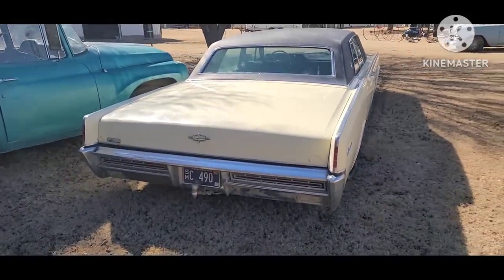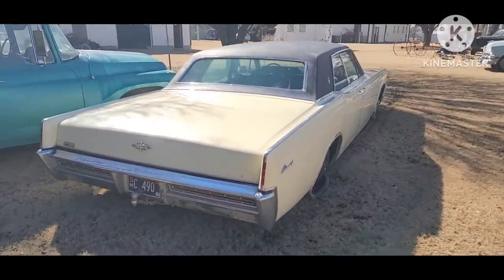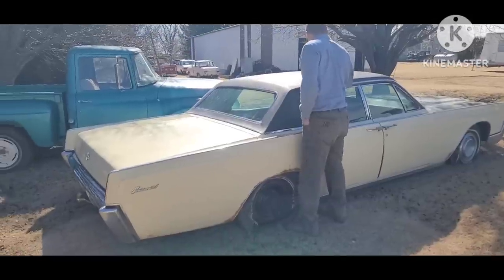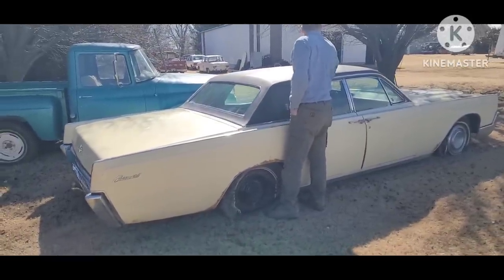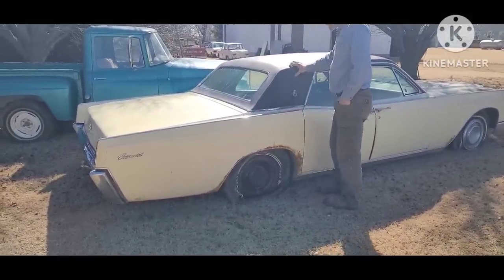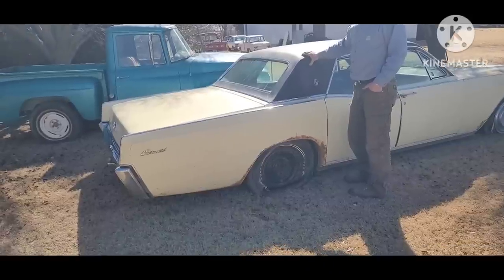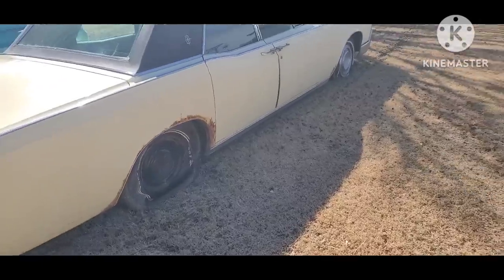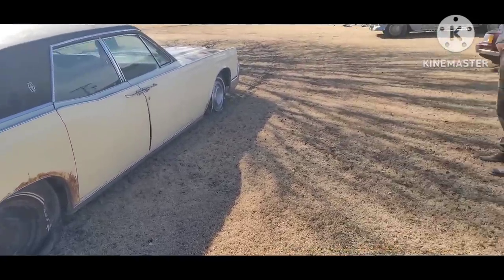Not a big fan of the yellow, but this is nice. The black top kind of helps it. I mean, if it was all yellow. It's not that padded one where it holds more moisture. Yeah, that actually is a well done padded one. Yep.